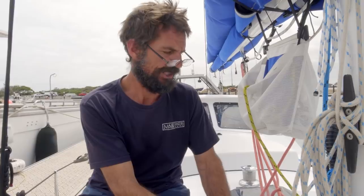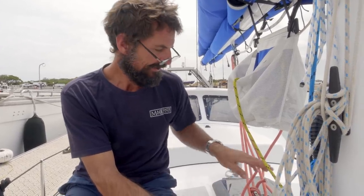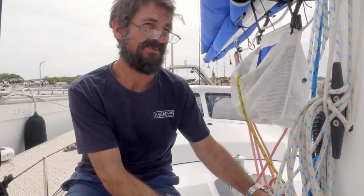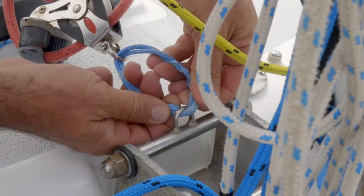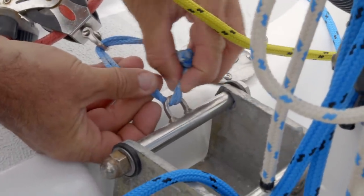Some people have the idea that Dyneema is really susceptible to chafe, and I don't know where they get it from, because it's certainly not. So this Dyneema soft shackle here has done about 40 miles plus 630, so nearly 700 nautical miles.